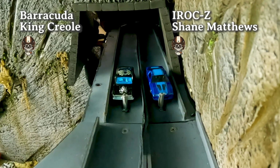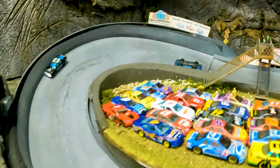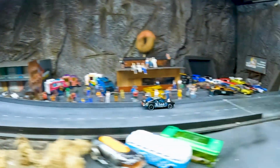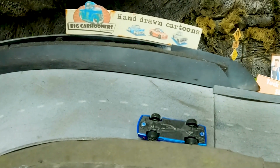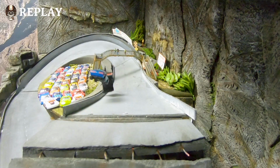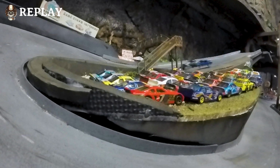So the drivers switch lanes. King Creole on the inside. Is he going to close out Shane Matthews, or is Shane going to redeem himself? They're pretty even through KM corner. Shane Matthews trying to get up the inside, but King Creole looked like he cut across the track and shut him down. Super unfortunate for Shane Matthews, but he's still got a hope to be in this competition, because now King Creole is going to go up against Car Boy, and those two will decide which team goes through.